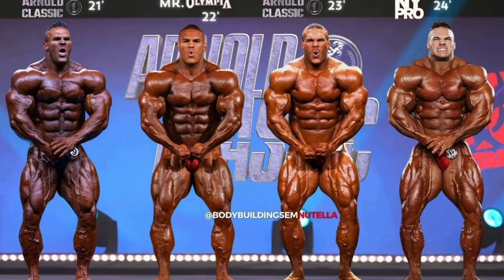Now, when we look at the progression of Nick Walker over the years in the most muscular pose, we have the Arnold Classic in 2021, Mr. Olympia 2022, Arnold Classic 23, and New York Pro 2024. I think, first of all, he's posing better in the most muscular shot in the New York Pro 2024. The legs, I think, are kind of similar in 2023 and 2024. They have improved from 2022 and 2021. The shoulders and the arms, I think, have improved as well. But again, that could be the pose itself.